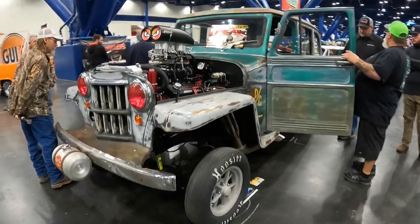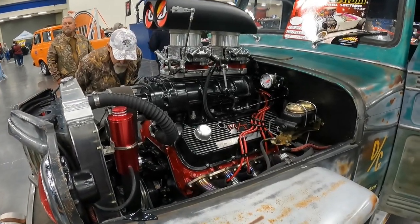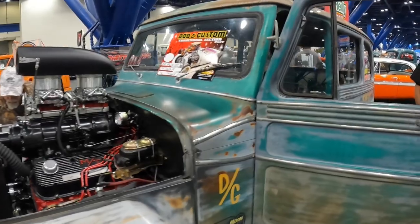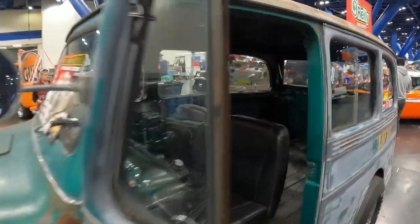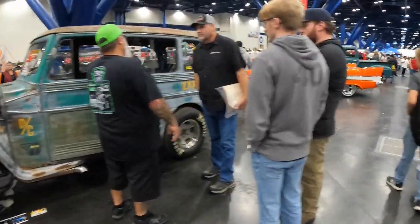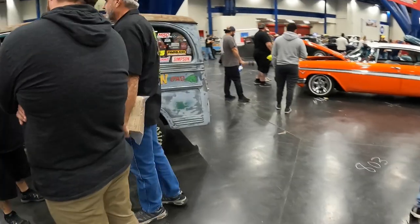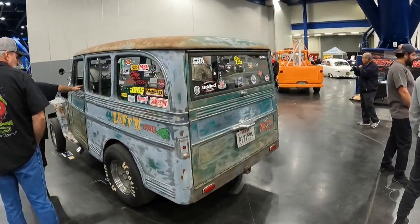Willie's wagon here. Man. You got services if you needed to at the shop. That's cool. Pretty neat. Two race seats.